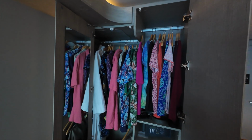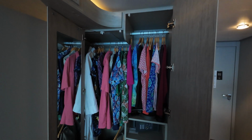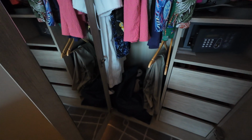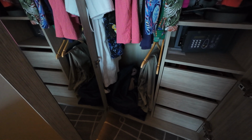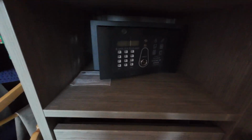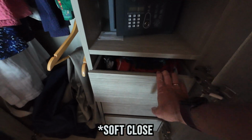You do get 2 robes. And then you have hanging place, lots of hangers. Hangers down below. You're supposed to get slippers. We did not get slippers in our room. Shelf here, you have the safe. Then you have drawers here. Self-close.